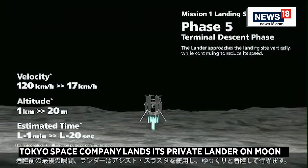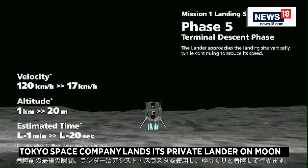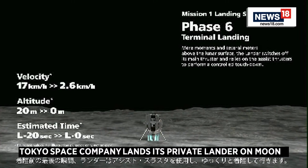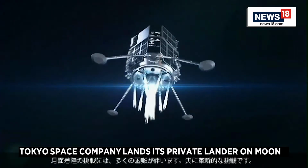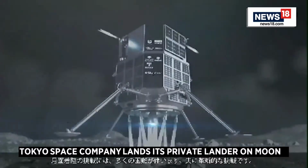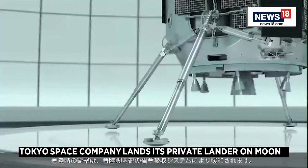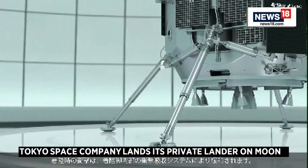In the final moments before landing, the lander relies on its assist thrusters to perform a soft touchdown. Attempting a lunar landing brings many challenges. This is truly a daring endeavor. The impact of landing is mitigated by a shock absorption system inside the landing gear.